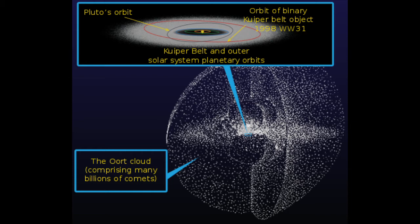Most comets are thought to be the leftover building material from the construction of the solar system 4.6 billion years ago, while others are likely interstellar bodies, caught up in the Sun's gravitational field and now travelling through the galaxy with the solar system. The more distant of these frozen worlds are categorised into a hypothetical Oort cloud, surrounding the solar system beyond the Kuiper Belt and extending halfway to the nearest neighbouring star system.